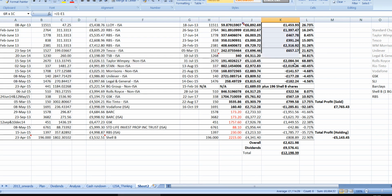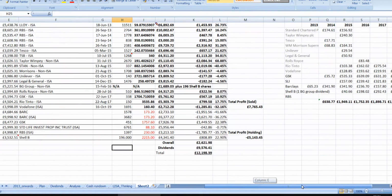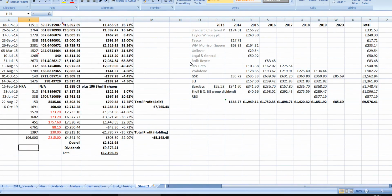But if I total it all up, of the ones I've sold, I've actually made about 7,765 quid. But of the ones I haven't sold yet, I'm losing about 5 grand. So overall, from 2013 to 2019, I'm about 2,600 up, just over 2.5 grand. Obviously, that doesn't tell the full story, because over here I've done the same thing.